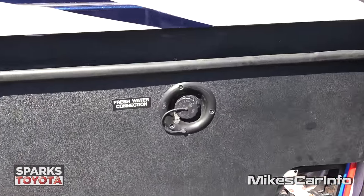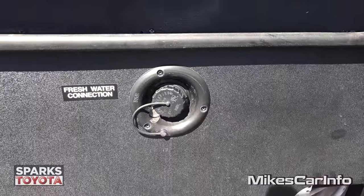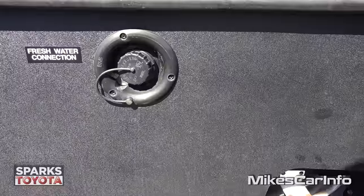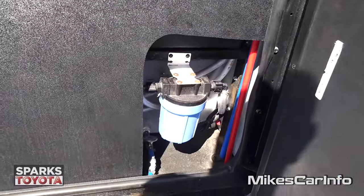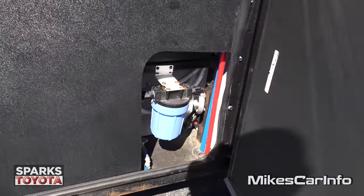Right here is your freshwater connection. This is where you'd fill up your fresh water in case you need to, if you're not connected, you can have a reserve of, I think it's 50 gallons, something like that. And then you have a water filter, carbon water filter. You have the ability to drain your tank too if you need to.